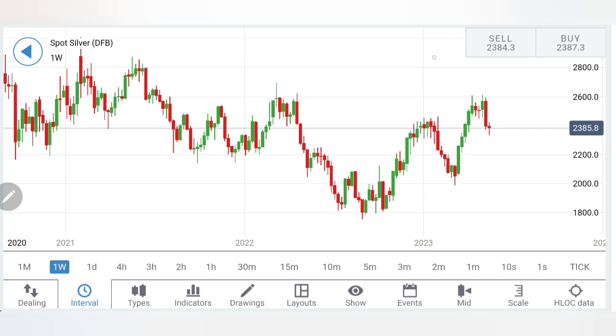Let's start. First, look at the weekly charts. It made a triple bottom here at $18. You can see a rise, then a retracement to 20, then a rise to 26. Now 18 to 24 is almost $6, a retracement of $4 here, then a rise of $6. Now if you see a retracement of $4, $22 is going to be the great support which one can look forward to if it continues its journey on the downside.